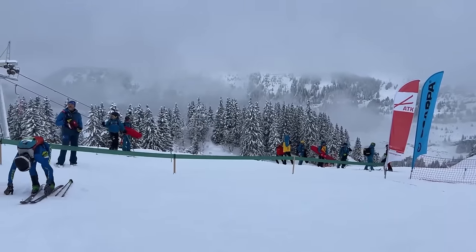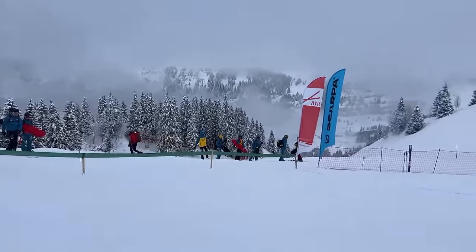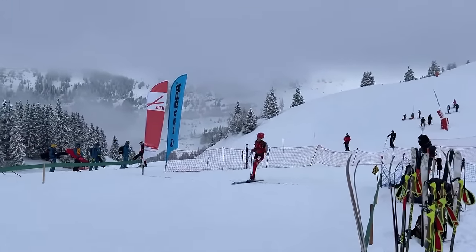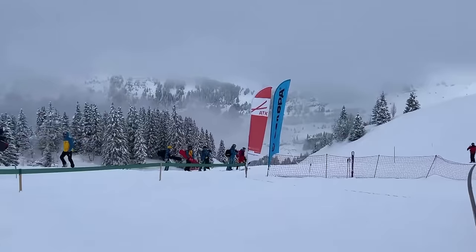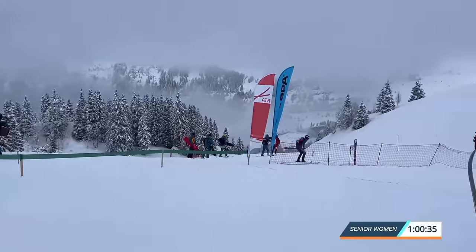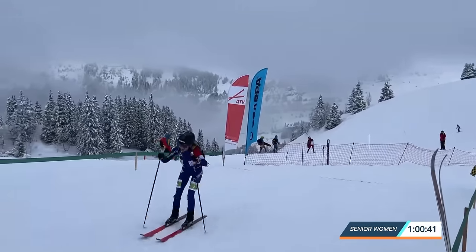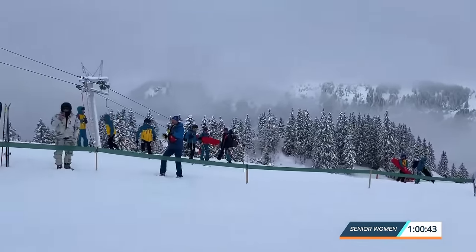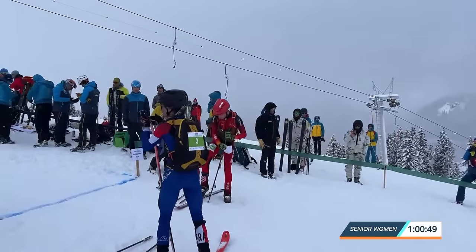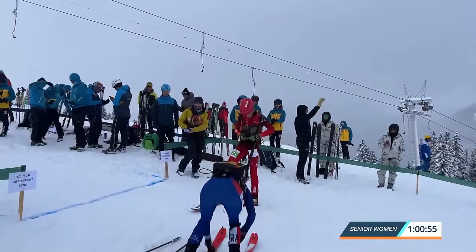Just checking her skin is precisely placed. Poles up. And she is away. Now, where is the chasing pack? That's the under 20s, Gael Alvarez. And this is Tove Alexandersen, as I said, turning around the transition zone. And here is Celia Pereira Pese in second. So it will be quite a complicated last uphill because Tove is really, really strong in uphill. But still, it's a great performance for Celia.